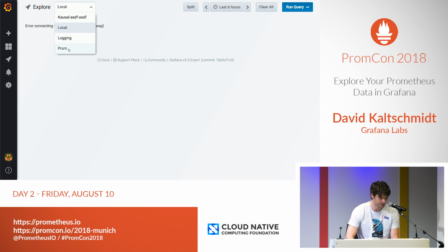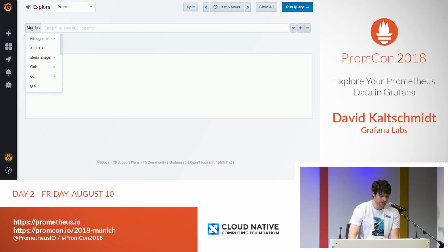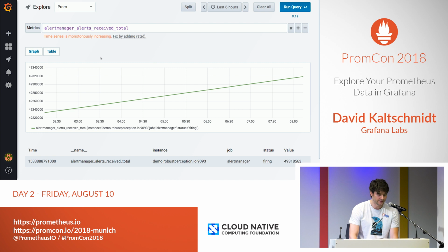But I quite like to demo stuff on the Robust Perception Prometheus. Thank you, Brian. So what we have here is a completely new section within Grafana, where the main focus is the queries themselves. And for Prometheus specifically, we want to make the things that should be easy even easier. For example, there's a little metrics explorer here, which groups the available metrics by prefix. So you can have your Alertmanager related metrics here, and then you just click one, and it fills it out. So that's pretty cool.